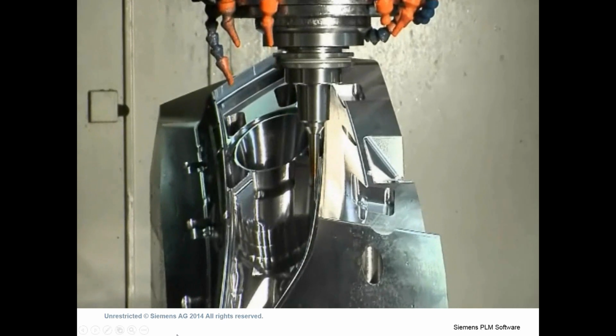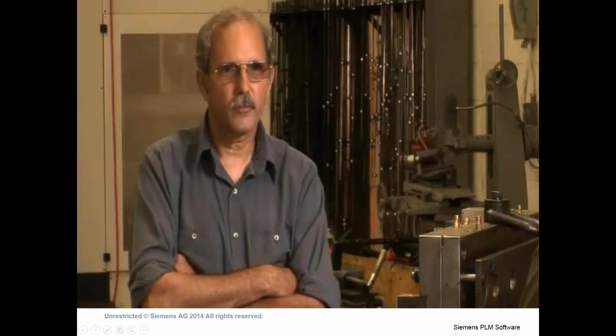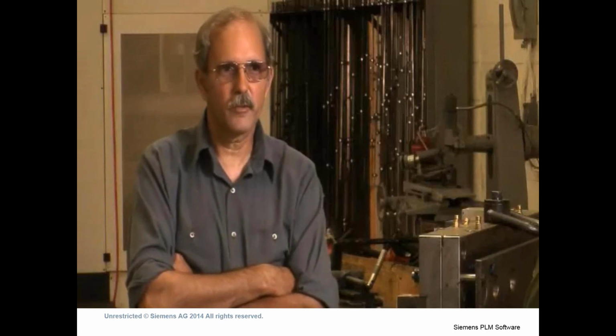If you really want to cut a true part form and cut it accurate, you better have it all today, because the pricing isn't there anymore. You know, it's a world market. It's serious business.